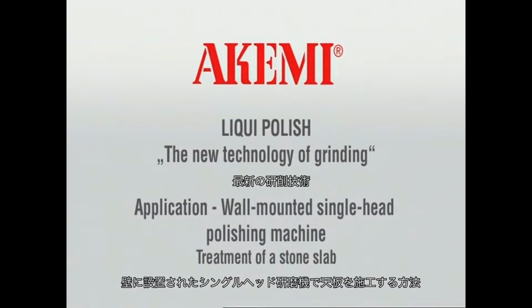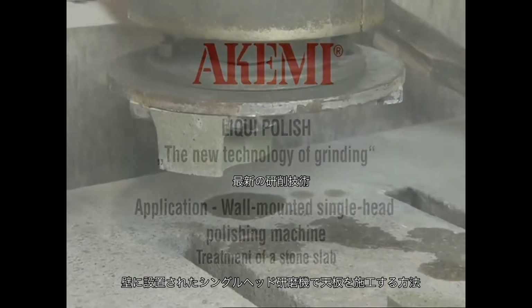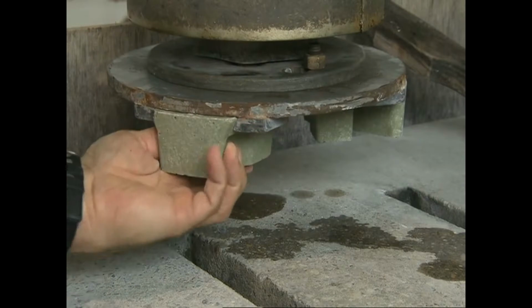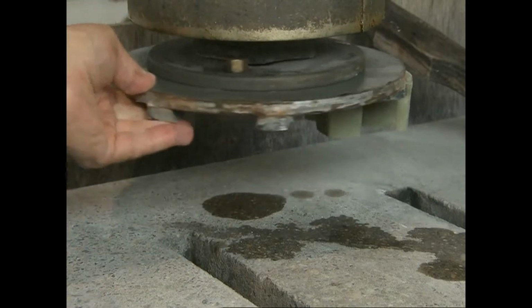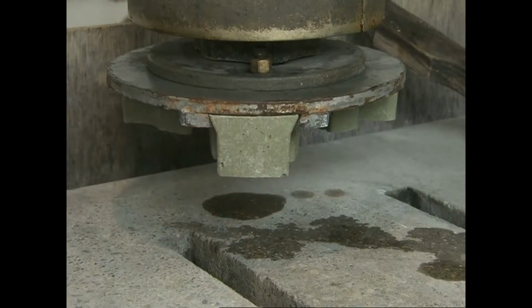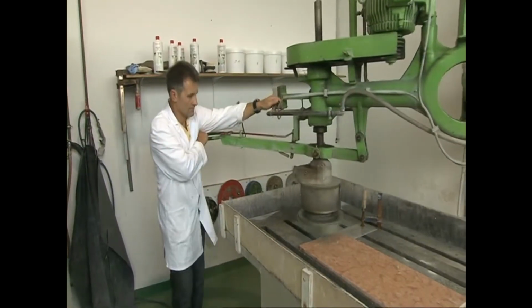Application: wall-mounted single-head polishing machine. Treatment of a stone slab. Using the example of a stone slab, we will demonstrate the application of Liqui Polish with a wall-mounted single-head polishing machine.